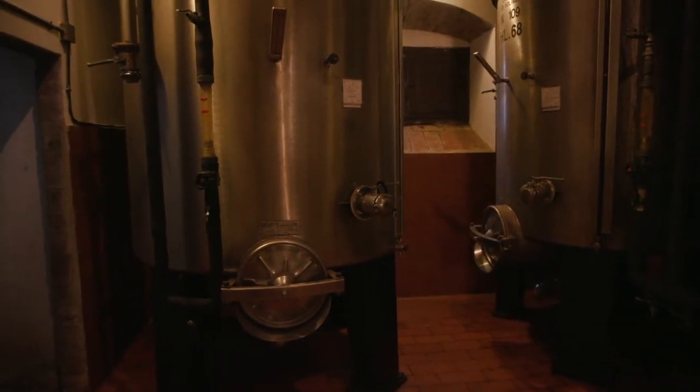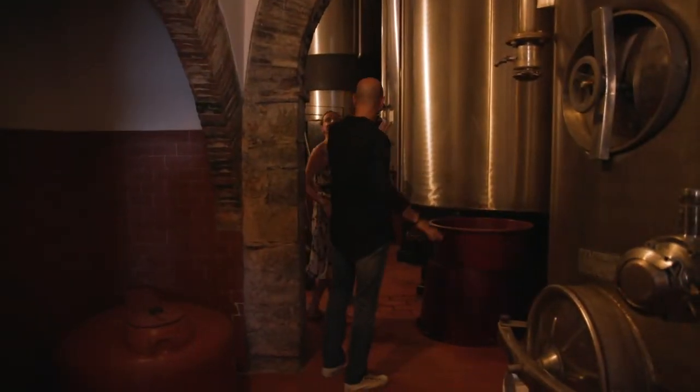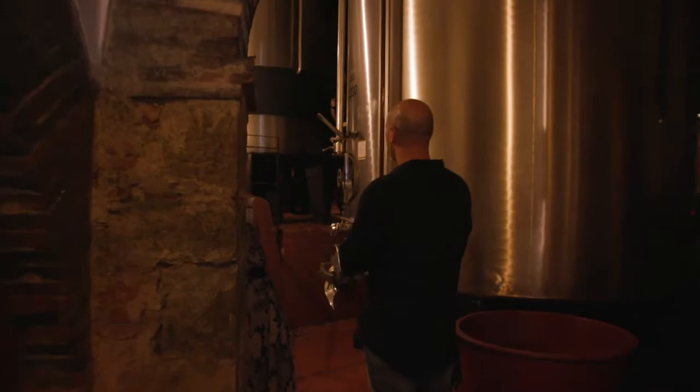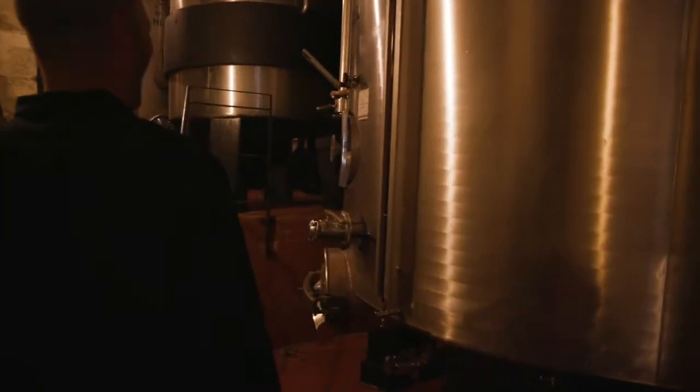And you see up there, there is a stage. Oh, so that was the altar? Yes, that was the altar. So this is where the parishioners were, and the altar was up here? Exactly. So you are in the church. You see the ceiling is totally different. Do you pray over this wine? I mean, it's a holy wine. It's a holy wine.